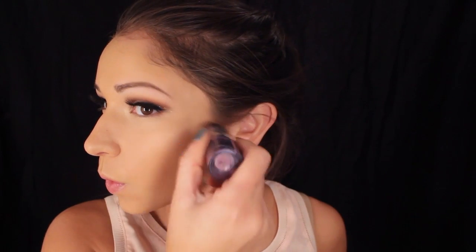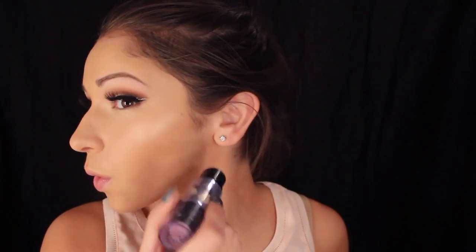And before I set it, I'm going to go in with my Benefit Watts Up highlighter and just apply that to the highest points of my cheekbones so I can get that J-Lo glow. You feel me? And then I'm going to go in with the Laura Mercier translucent setting powder, and I'm not going to bake my face, but I'm just going in with a light hand with this just to set my concealer.